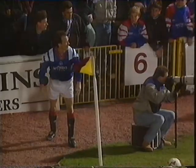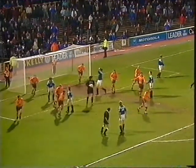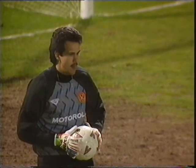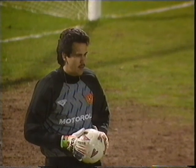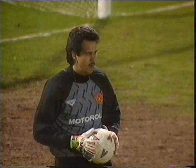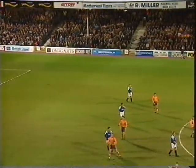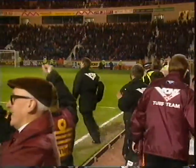So over 3 minutes of injury time played. Can Rangers do it? It's a disappointing corner, straight into the hands of Dijkstra. Well, I think that's almost certainly Rangers' last chance in this game. There goes the final whistle.